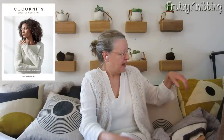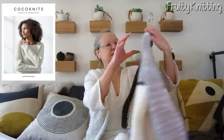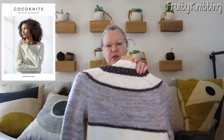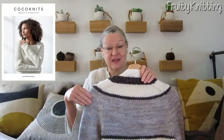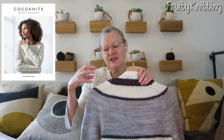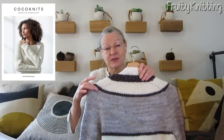Okay, so the advantages of doing the English tailored shoulder are that it creates a little pocket for your shoulder to sit in. So instead of knitting something that's basically designed for a paper doll, completely flat, this is the difference of wearing a tube sock and wearing a sock that has a heel turned in it. So you actually have a little 3D pocket here for your shoulder to sit in.